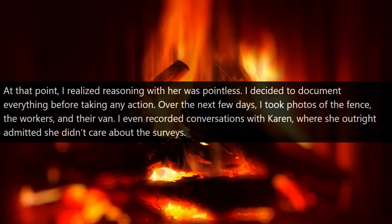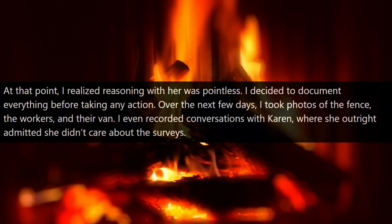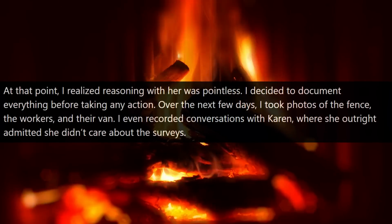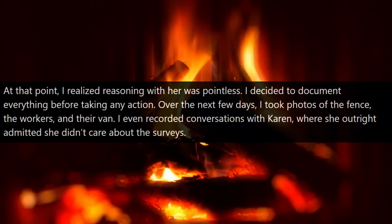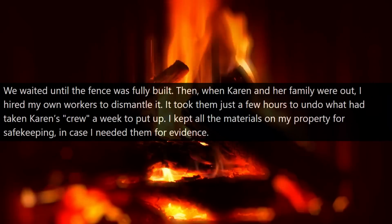At that point, I realized reasoning with her was pointless. I decided to document everything before taking any action. Over the next few days, I took photos of the fence, the workers, and their van. I even recorded conversations with Karen where she outright admitted she didn't care about the surveys. We waited until the fence was fully built.